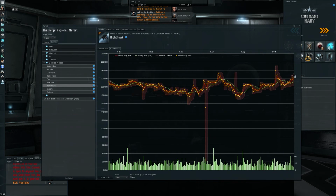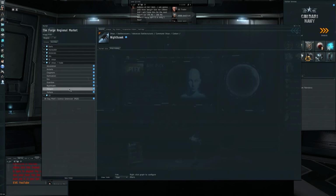Nighthawk. Well, it's again moving on pretty much a 20 million ISK movement, which is not bad for one ship. 10% of the price, something like that. That's not bad in a few weeks. But in general, this chart is not as spiky as the other ones. So it's a possibility, but just not the ones I would prefer at the moment.